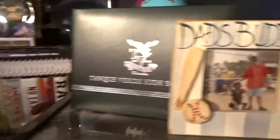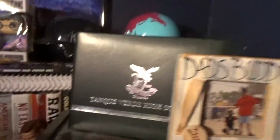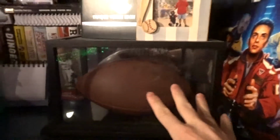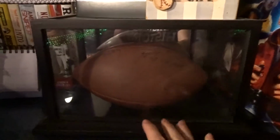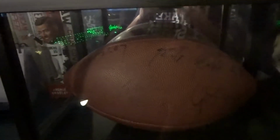And then up here, I got a picture of me and my dad back when I was in Little League. I have my high school diploma. But those are on top of this. This is what I like to call the Gronk Ball. The reason why is because right here, that is Rob Gronkowski's signature. I actually got to meet Rob Gronkowski way back in the day when I was a little kid, before I knew what a dominant force he was in the NFL. This was right after he got drafted by the Patriots. He was at some U of A spring football game, and I got to meet him. I got his autograph. It's so awesome.